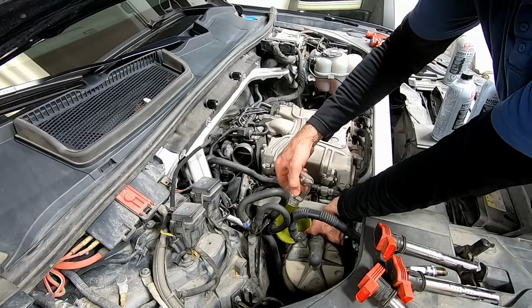That should have cleaned up the cylinders pretty good. Spark plugs are going back in. Once again, I'm gonna rotate it by hand just to make sure that everything's fine once we have compression. And then we're gonna try and start the engine.